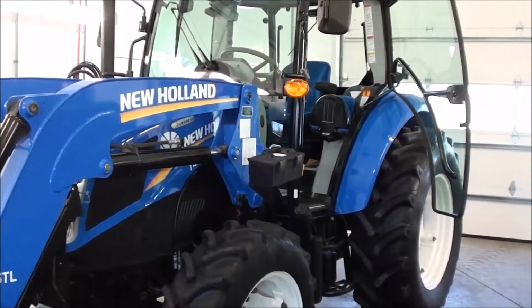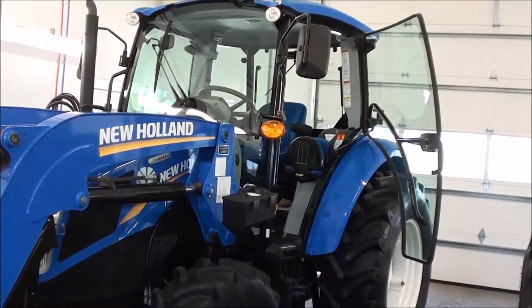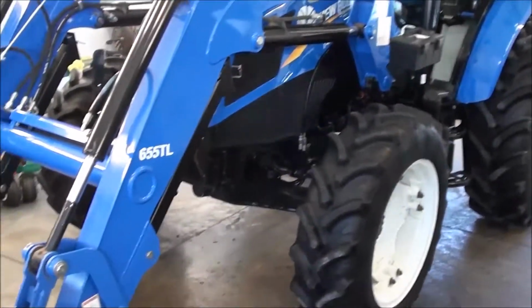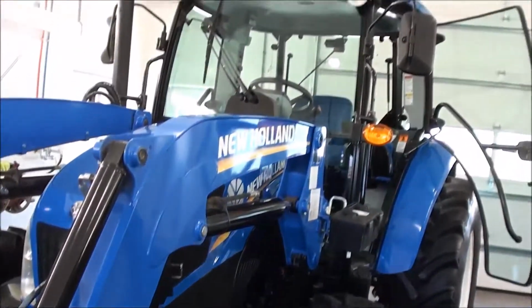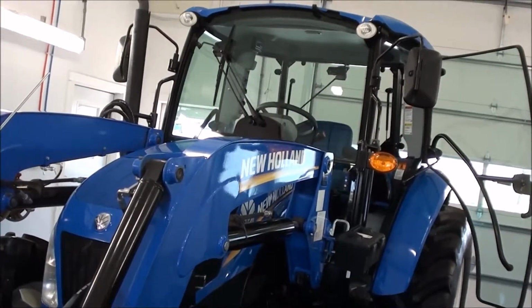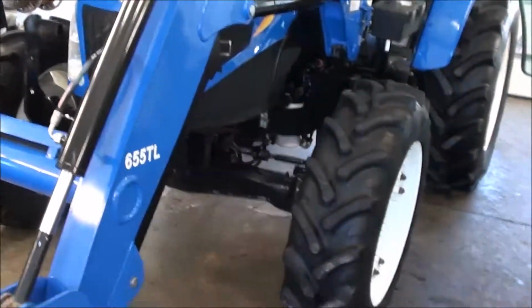Today we're showing you a 2015 New Holland T4.75 tractor. It's a four-wheel drive tractor. Comes with a New Holland 655 TL quick attach front loader. Tractor is just over 800 hours on it. It's a very clean tractor. It's been well taken care of.